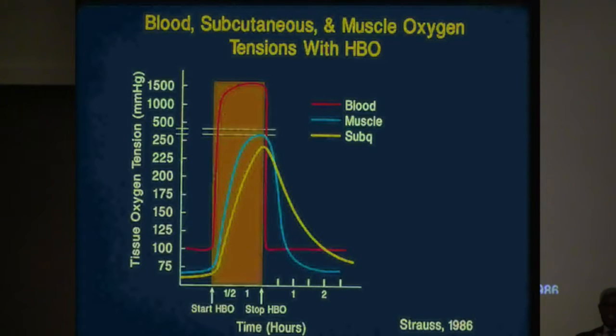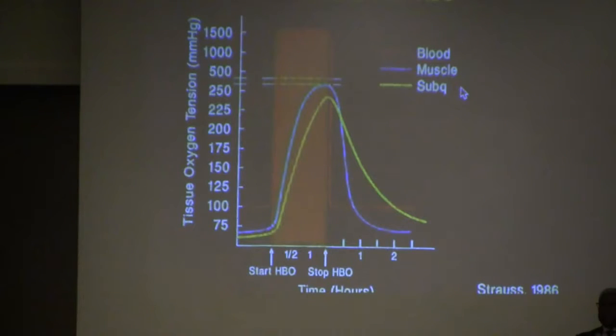Physics and simple physiology. We're not doing anything ourselves. Just by simply putting people inside the chamber and increasing the amount of pressure inside the chamber, you increase the amount of dissolved oxygen in the blood system. This slide here shows how you still benefit from being inside the chamber even once you come out of the chamber. You still have high levels of oxygen content in the subcutaneous.